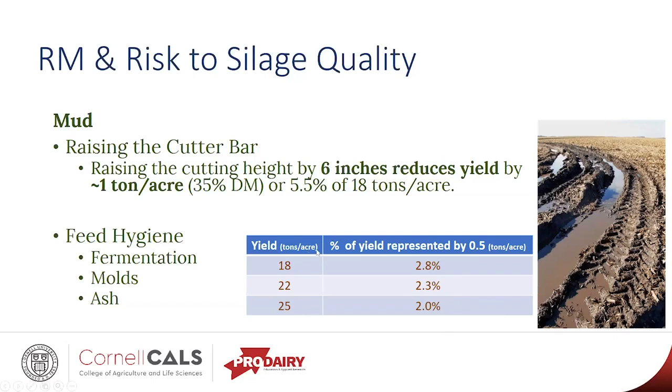If we look at what 0.5 ton per acre represents at some different yields in this little blue table, we see that 0.5 ton per acre only represents about 2 to 3% of a yield if we're ranging from 18 to 25 ton yields. So we could be forced to raise our cutter bar because we're in the mud and quickly give up twice as much yield as we might have gained by going with a slightly longer relative maturity corn.